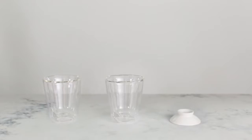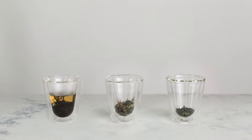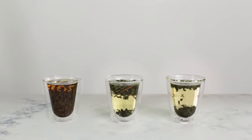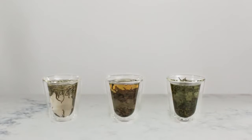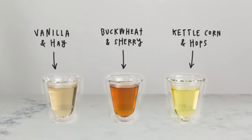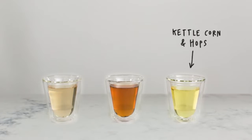Teamaker number one is hand-formed from borosilicate, a heat-resistant glass which allows the teas to steep on display. With each infusion, you watch the leaves slowly open and reveal themselves while the liquor darkens in color. By brewing in multiple short steeps, each infusion will highlight different flavor characteristics.